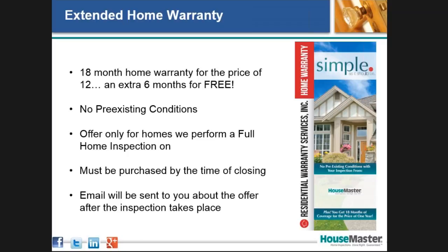Our simple policy has no pre-existing conditions. So there's nothing that the clients can't make a claim on right away as soon as they close on the home. And again, this is based on you doing the inspection. So HouseMaster must do the inspection for this to take place. If you're using another warranty company and you like their warranty, you have a relationship, not a problem. But there's another option out here, and when HouseMaster does the inspection, there's an 18-month policy. You get an extra 6 months of coverage, and there's $200 pretty much right into the policy that you're not paying, hopefully another great advantage for referring HouseMaster for your inspections.